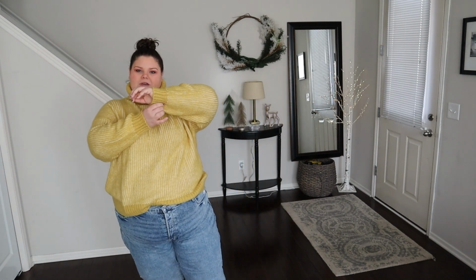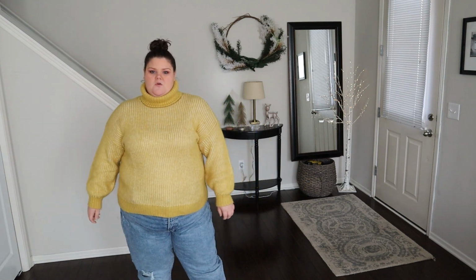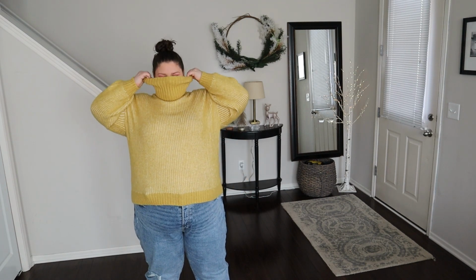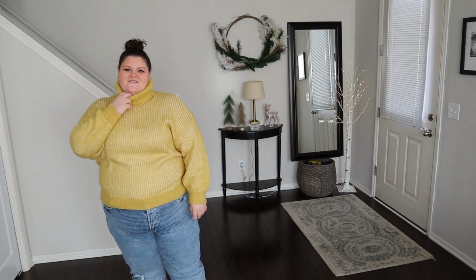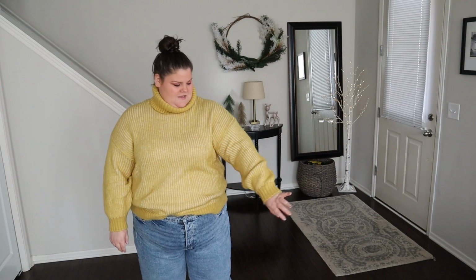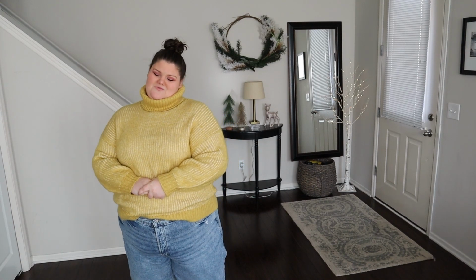You've got a wider rib cuff here, and then also at the bottom, the length hits low hip, so really good length. And then you do have this turtleneck. I'm not usually a fan of a turtle because they're pretty close to the neck, and I don't really have a lot of length in my neck, but this one I don't mind as much because it's looser, so definitely more comfortable, and a nice way to play into that turtleneck trend without feeling suffocated. The fabric is soft, it's definitely fuzzy, but it's not scratchy, which is really nice.